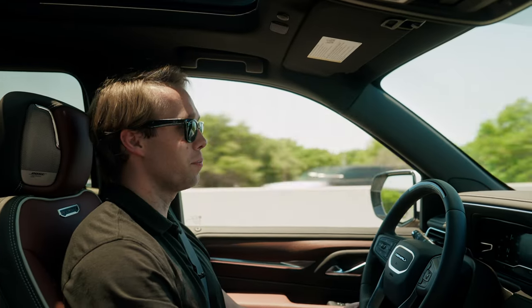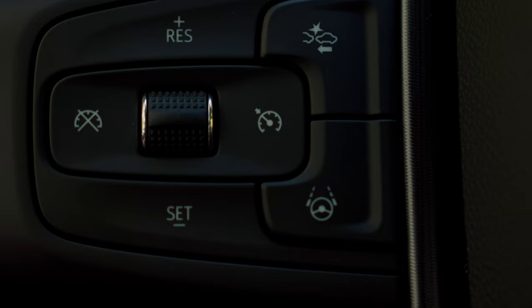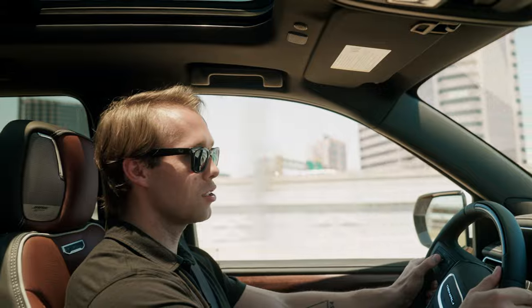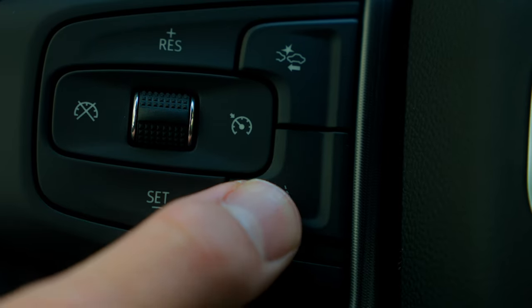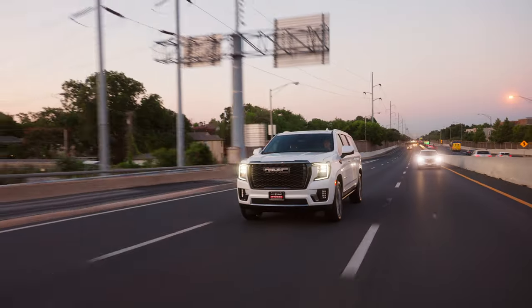Now we're gonna jump into my next favorite feature, Super Cruise. I do not need to put my hands on the steering wheel or my feet on the pedals. This car will completely drive itself. Watch what Super Cruise can do. I'll click this button, I'm gonna set my speed, and now I'm gonna get to the speed I want. This button right here with the steering wheel in between the lanes, and this ignites Super Cruise. Here we go.